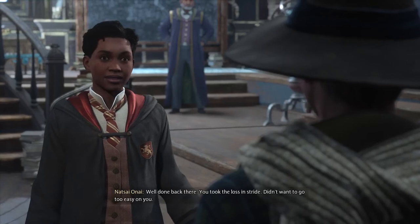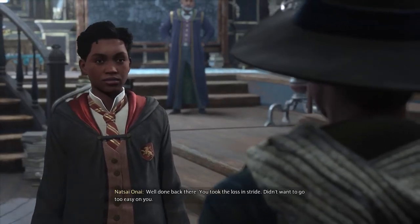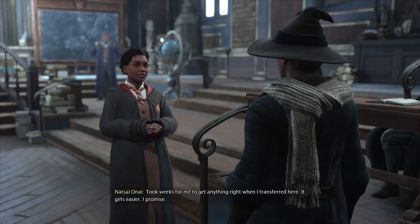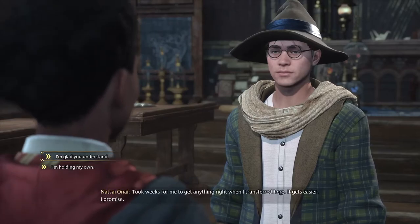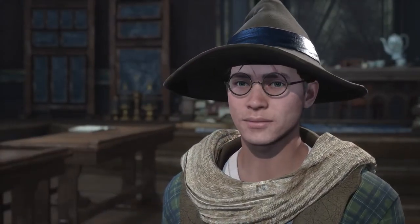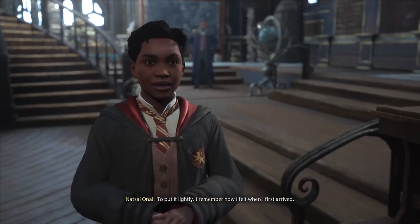Well done back there. You took the loss in stride. Didn't want to go too easy on you. It took me weeks to become proficient with Accio. Took weeks for me to get anything right when I transferred here. It gets easier, I promise. That's good to hear. It's a lot to take in all at once, to put it lightly. I remember how I felt when I first arrived.